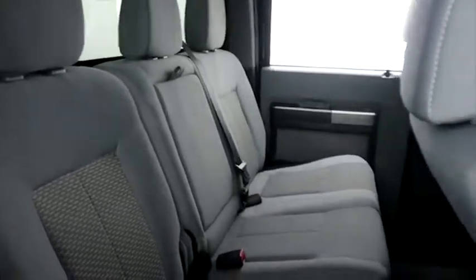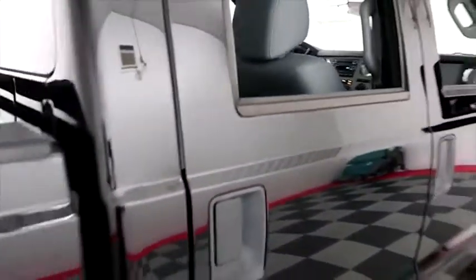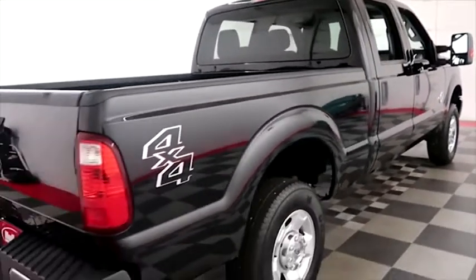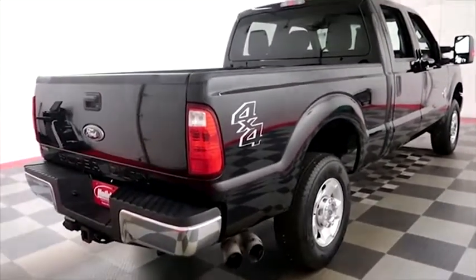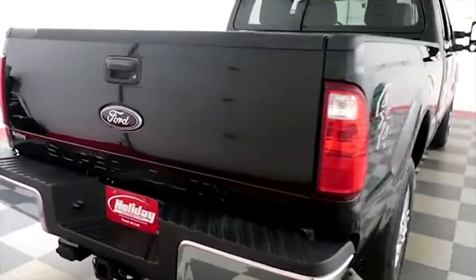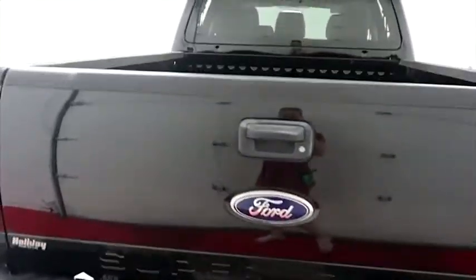Inside, cloth interior. Seats are very clean all the way throughout. There's no rips, no stains, no tears of any sort. One more look down the passenger side, and then we're going to swing around to the back end. You have a factory trailer hitch here on the back. Taking a look at the bed now.